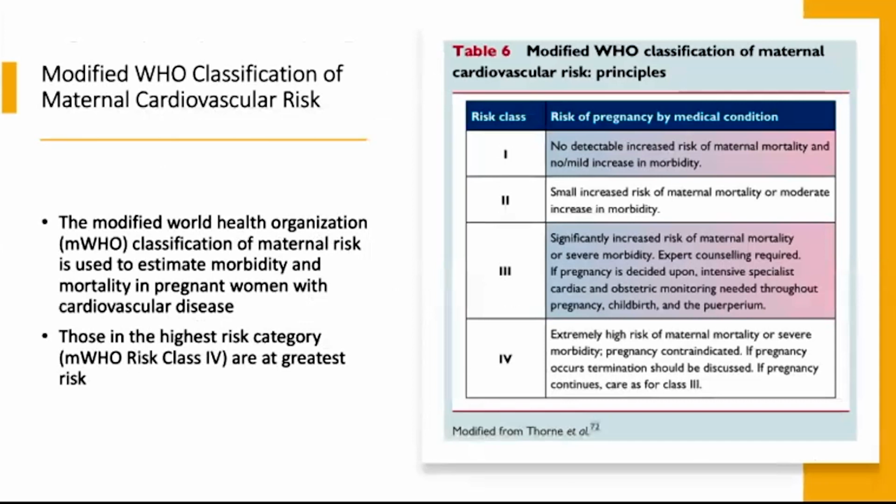As we mentioned before, pregnancy is associated with significant hemodynamic changes, and this can exacerbate pre-existing cardiac disease during pregnancy or in the postpartum period. The Modified World Health Organization classification of maternal cardiovascular risk is used to estimate morbidity and mortality in pregnant women with cardiovascular disease. So in women who fall under the class 1 category, the cardiovascular risk is very low, whereas women who fall under class 4 should be advised against pregnancy due to an extremely high risk of maternal mortality.